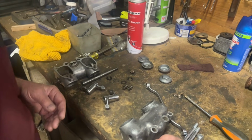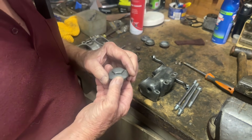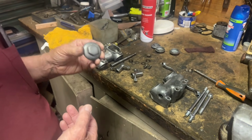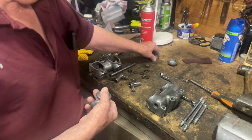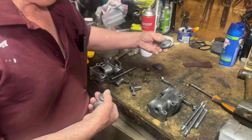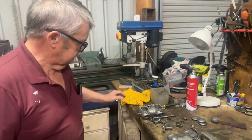And the engine, we just set the engine in the frame. So we've got a couple of photos of that. And the little rocker box caps, these are always mutilated and they've always had a hammer and chisel treatment, but these haven't. They're the originals, and they're all pretty good. They're all quite usable. So that's good too. That's really good. Moving forward.